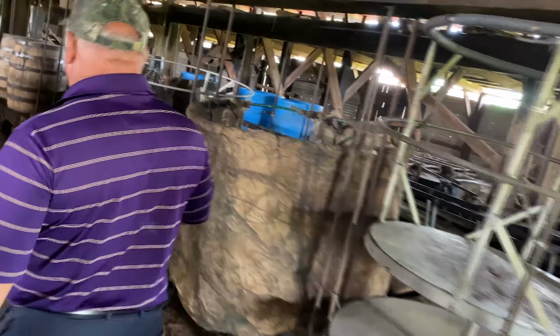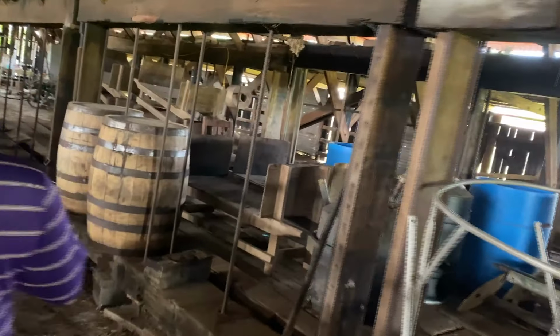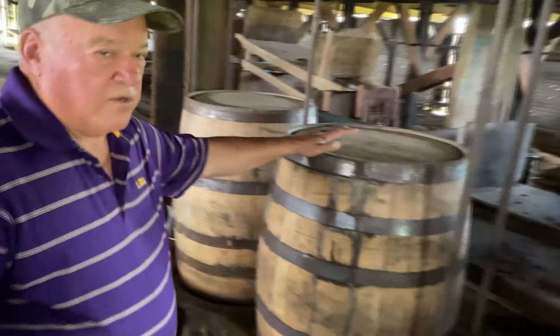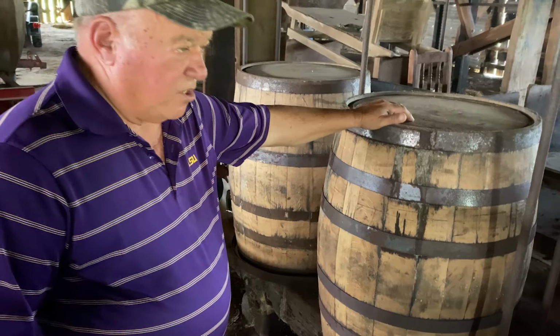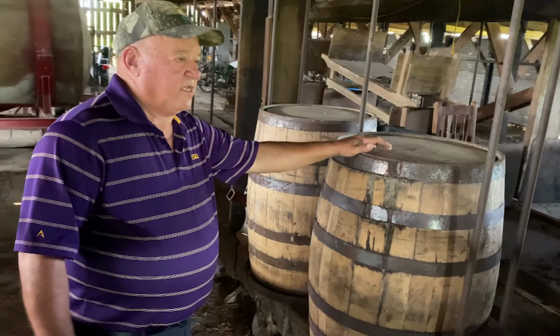This is the press. That's 2 barrels right here. That's both barrels. It's upside down. Once you put this tobacco in here, when it's full, it holds 500 pounds of tobacco. And once it's all done, we finish probably in August with the harvesting.